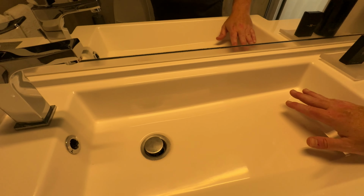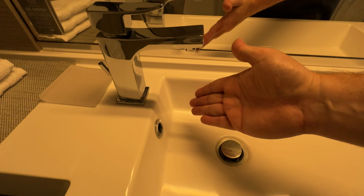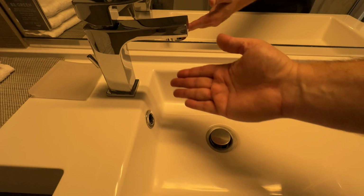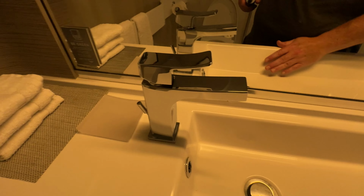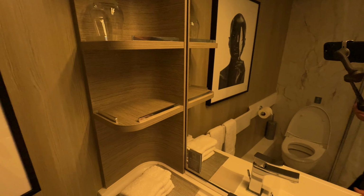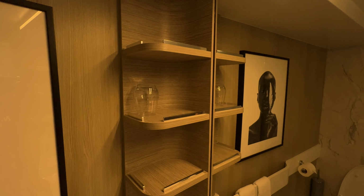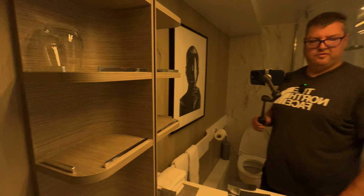a very big sink. One thing that I really dislike about this sink is that it's a huge sink, but the spout is literally like right here. So when you're washing your hands, unfortunately it makes a mess and the water gets all over the place. Again, plenty of storage inside the washroom here. You've got several shelves here. Most of the time there's a couple glasses that they keep for you.